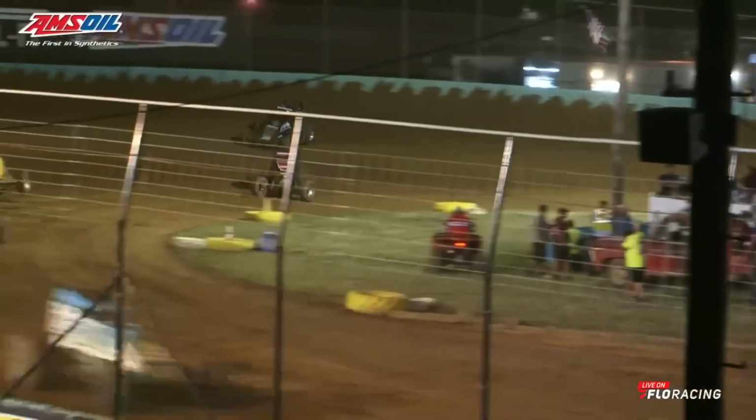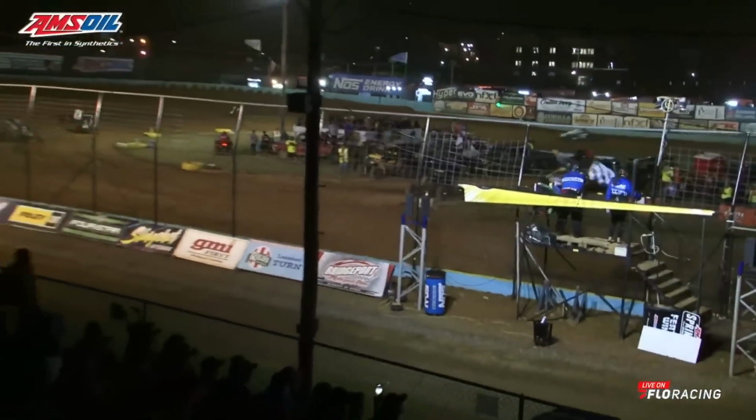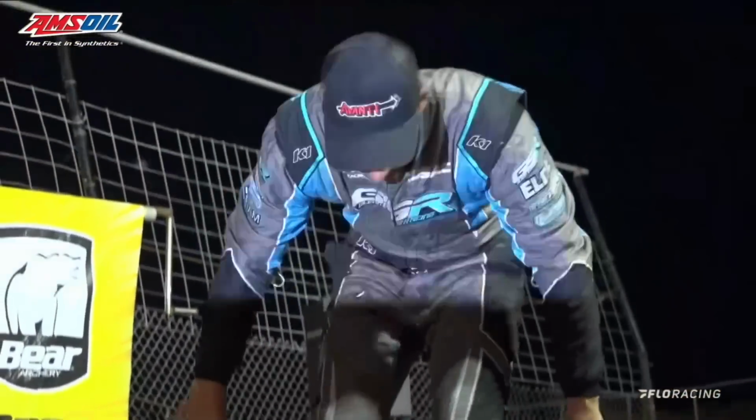Kyle Cummins down the back straightaway into turn number 3. Rotates the corner. Night number 6 of Eastern Storm goes to Kyle Cummins. Little race it went. Green to checker, and now the car he comes. Make some noise for Kyle Cummins.